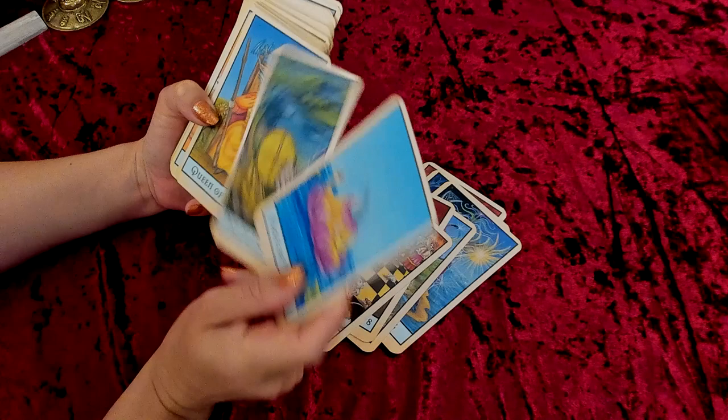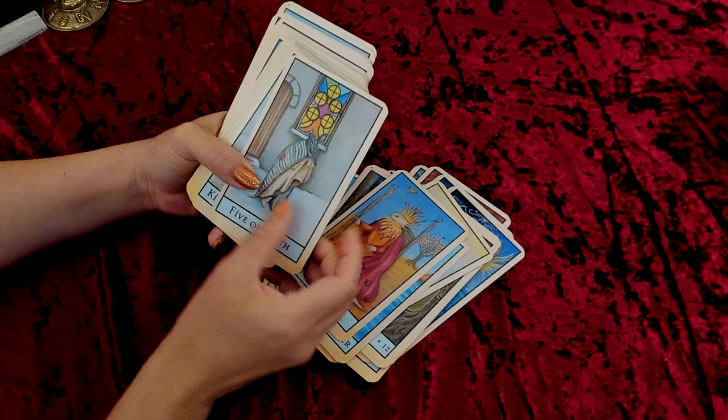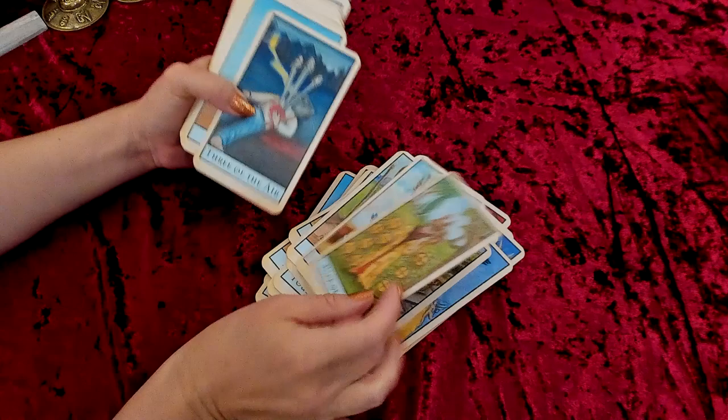I do like the art. I like that it looks handmade. I like that it's not perfect. Some are a little bit more fine lined and detailed than others, but I like it. I do feel like it has a cohesive theme, and I am happy with the art quality, the art style versus the Rider-Waite.